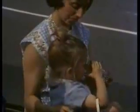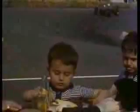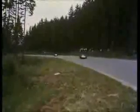Motor racing is all very well if you like it, but eating, that's a serious business. But back to the racing, and it's Von Trips in the lead. This time at the hairpin, Phil Hill is in front.